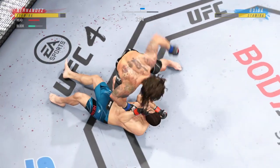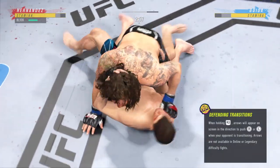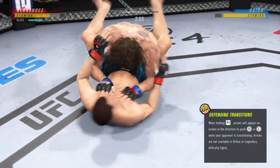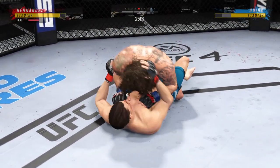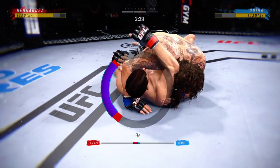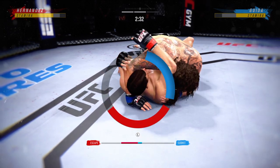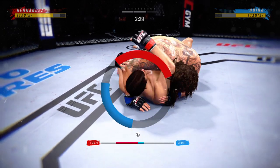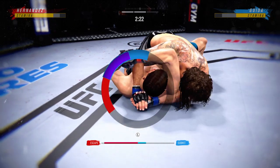Well, he's in a compromising spot here, DC. You got to figure out a way to get back to your feet. All right, so inside the open guard of his opponent. You got to be careful playing around for too long here on the ground with this guy. All right, he's trying to control posture here. Now trying to hip escape. He's going to start trying to move to a submission here. It looks like he's trying to attack an arm triangle. Triangle, watch triangle.